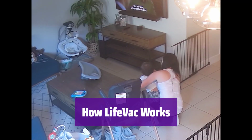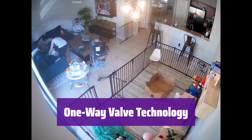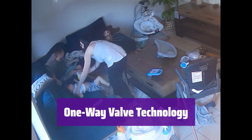It's incredibly simple to use, just place, push, and pull. Unlike other methods, it will never push the blockage further down. This device features a one-way valve, ensuring it safely removes obstructions without forcing them deeper into the airway. This is a key safety feature.